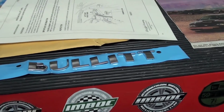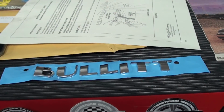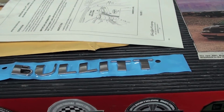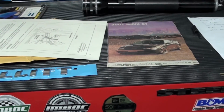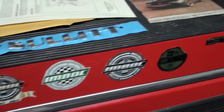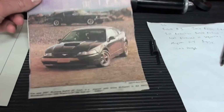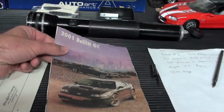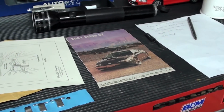And this was in his glove box because he actually took a few of these and put them on the side of the car where the GT badges are. And he had this extra one in the glove box, and so he gave it to me, which I thought was really neat, because I fell in love with the Bullitt back in 2001 when I was 15, 16 years old, and it was my dream to have one day. And this here is actually a newspaper clipping from 2001. It was in the local newspaper about the Bullitt, and so I cut that out years and years ago when I didn't have a Bullitt and when I was just falling in love with the car.